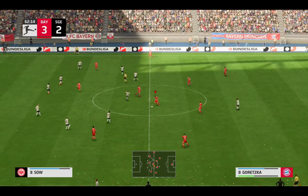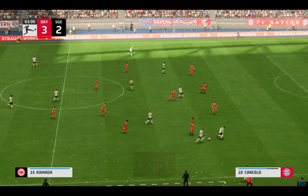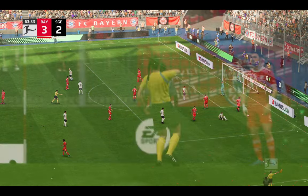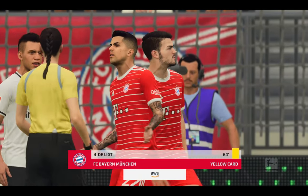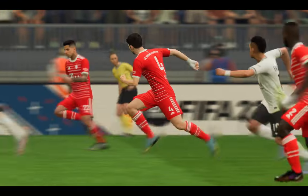Musiala. Oh, he's given the ball away. Might really be able to trouble them here. A wonderful intervention, and the verdict of the referee is penalty. She's pointed to the spot. Now can they square the game? Penalty given and yellow card handed out.